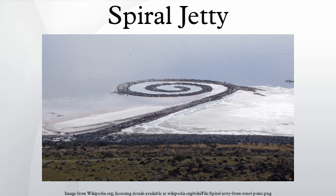Originally black basalt rock against ruddy water, Spiral Jetty is now largely white against pink due to salt encrustation. Since the initial construction of Spiral Jetty, those interested in its fate have dealt with questions of proposed changes in land use in the area surrounding the sculpture and of the proper amount of preservation, if any.